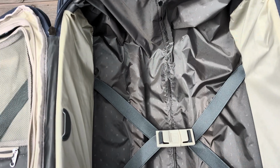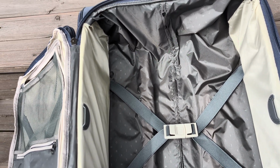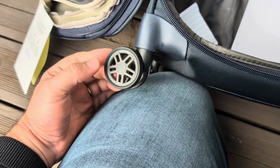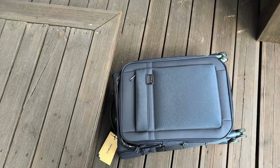But thinking that this is one of the more affordable, less expensive luggage sizes or luggage types from Samsonite, I'm quite happy with the quality considering all of that.